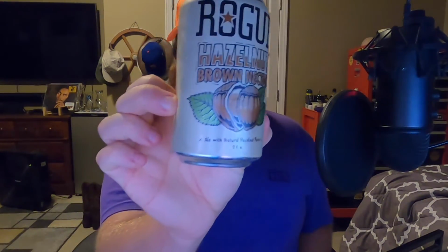Well, now that I've drank half the can, I'll stop and just tell you. Hazelnutty flavor for sure. Brown nectar. It is good. Rogue Hazelnut Brown Nectar. Very good beer.